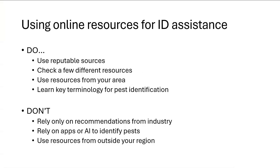Do's and don'ts for online resources. Just some general ideas here. Do use reputable resources. One thing I want to highlight is that using regionally relevant resources is something we can forget about. But the ways that pests interact in our system are a little bit different depending on different areas. And so I would always recommend to try and go for those first.